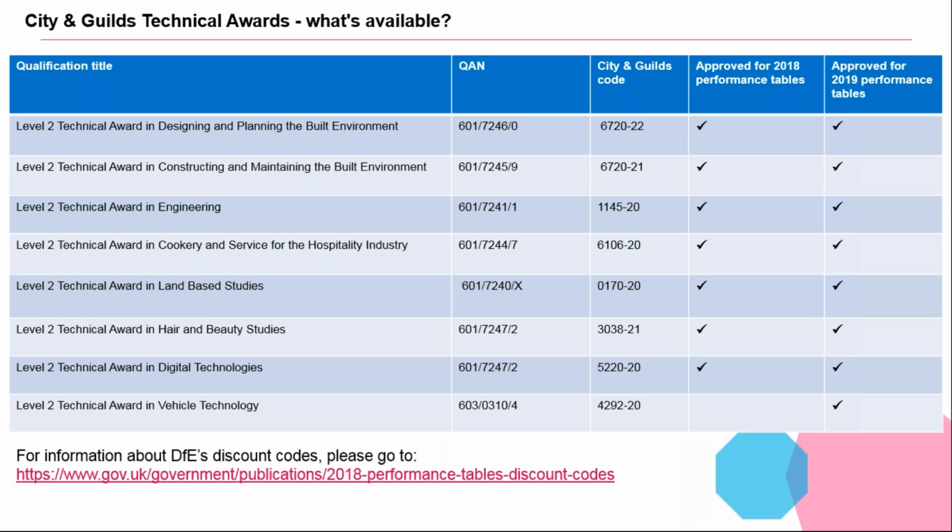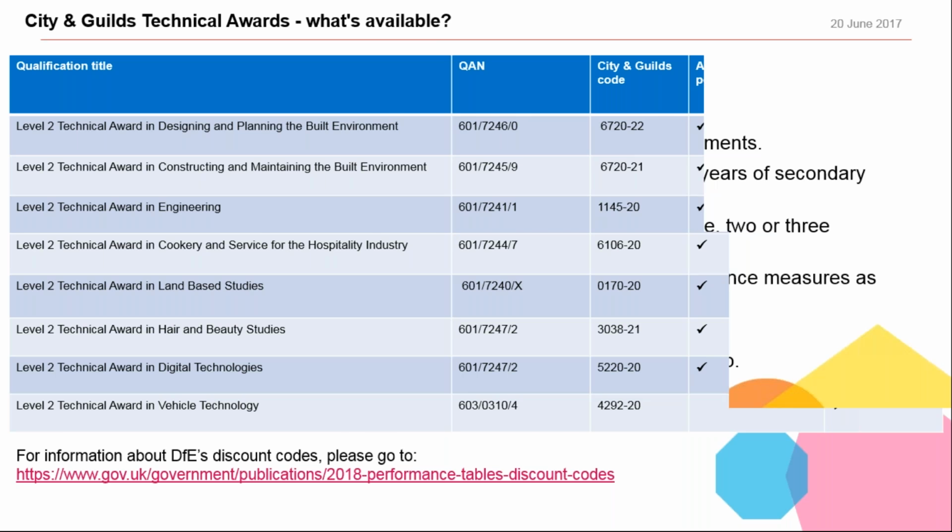All 8 technical awards are ready for delivery from September 2017. 7 will be reported for the first time in 2018 performance tables, and the technical award in vehicle technology will be included in the 2019 performance tables.